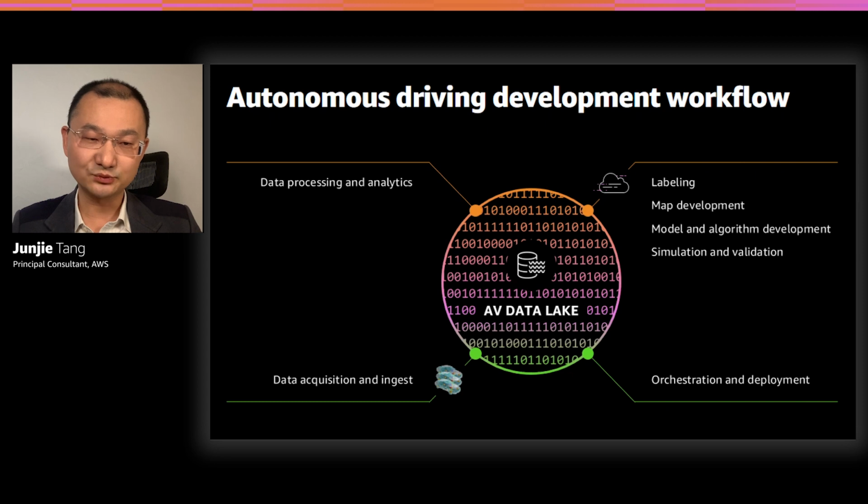We end with bottom right, orchestration and deployment. End-to-end CI/CD pipelines for the whole workflow. Deployment could be OTA or hardware replacement.